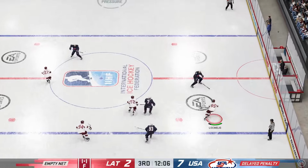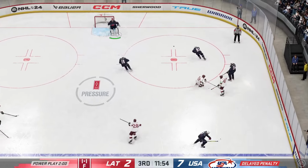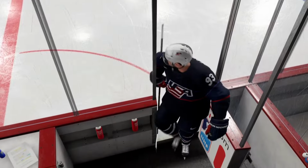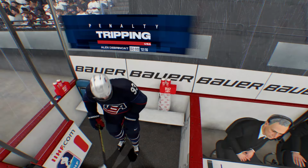Wait a second, James. I believe there's going to be a call right there. An infraction happens. Let's get the call. Natural tendency for players is to reach when they've lost position on their opponent. When you reach, often you take out the feet of your opponent. This is an easy tripping call.